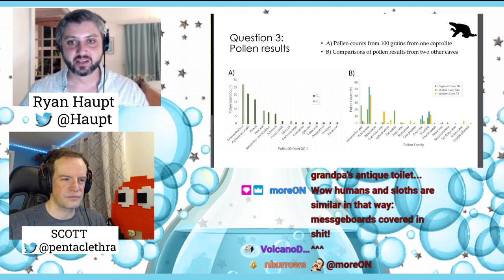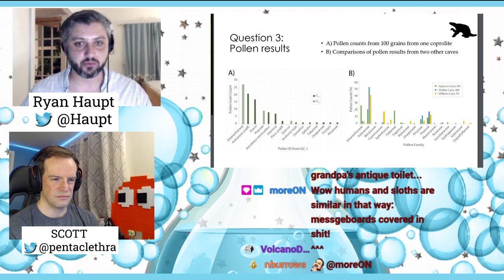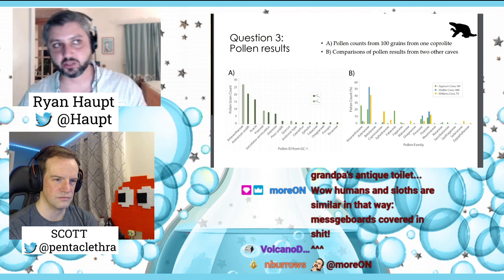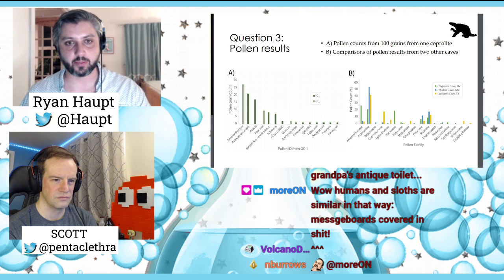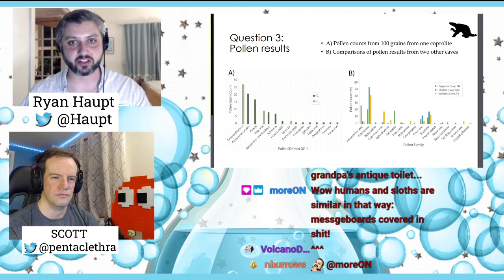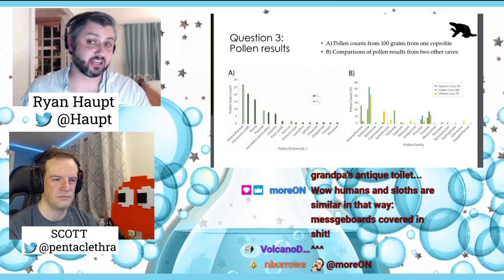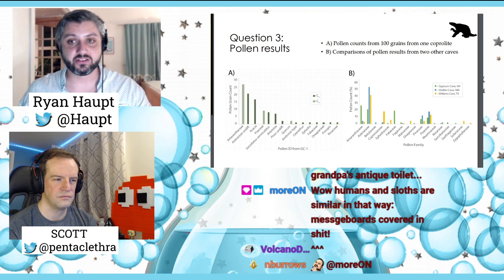These are pollen results, so we pulled some pollen grains from one of the coprolites and counted the grains. It's interesting to see the discrepancies here because how does pollen get into a coprolite? Well, it either blew into the cave on the wind after the coprolite had been deposited, or was eaten by the animal and passed through the digestive system along with everything else. We're leaning on the latter explanation here, but then you have to ask the question, okay, does the pollen represent plants that the animal was eating?